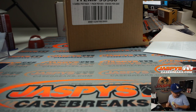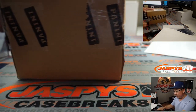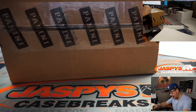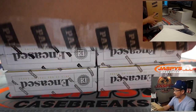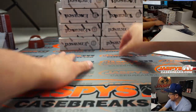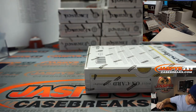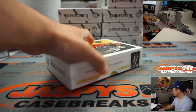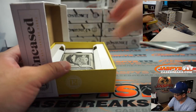Let me try to make some space for myself here. All right, so here's the fresh case of Encased Basketball. If you remember, this is the one with the graded cards in each box. So we'll do the cards in the box first, and then the graded cards we'll all save till the end. We'll run those back to back to back to back to back. There's all these graded cards, which I'll stack right here, and you can see it on the top camera as well.